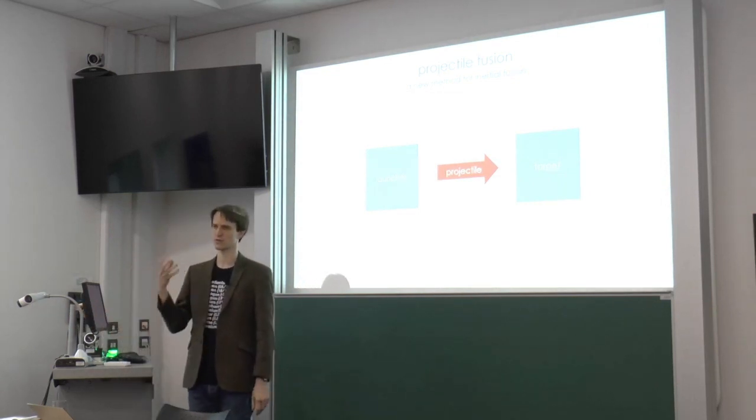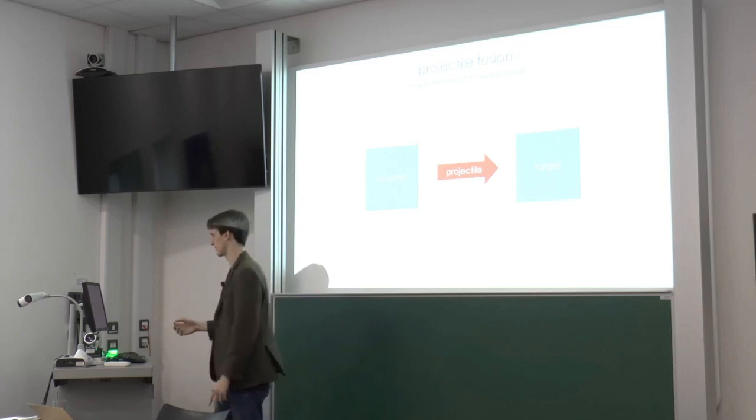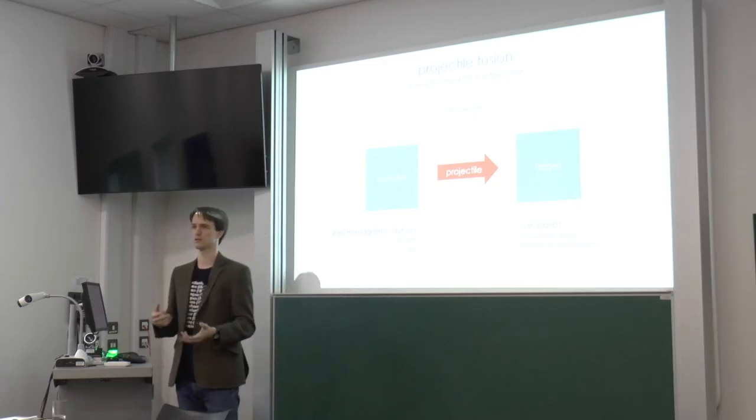We're trying to create the same states of matter as any inertial fusion, but it's a new method for doing that. And this is the simple, stupid diagram to explain it. So we call it projectile fusion. In the literature, people talk about impact fusion, so it's kind of similar to that. So basically, we launch a high-velocity projectile, which then hits into our target, and that replaces the laser.